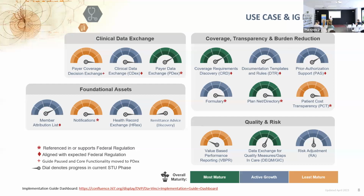All right. Let's move forward and talk about the actual work we've done in DaVinci. I'm not going to try to go through all of this, but just give you a sense of how to read this chart, because you'll be able to get the slides. Each one of those dials represents an area which usually has one implementation guide. We realized we should group these things. So to the left, we've got the clinical data exchange, which covered payer coverage decision exchange, clinical data exchange, and payer data exchange, all part of the effort to make sure we're moving clinical data to support, on the provider side, care coordination and better care for people, improving it, trying to reduce the price, and make sure it works well.